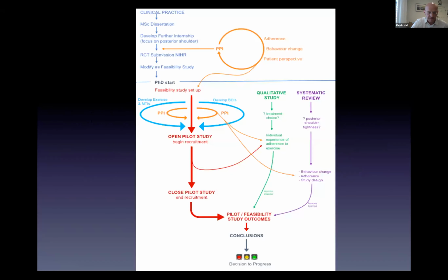So this is a graphical summary, I suppose, of my PhD. I think you can see my cursor.